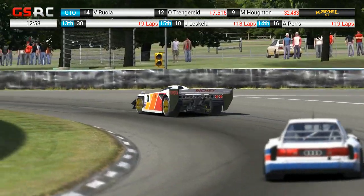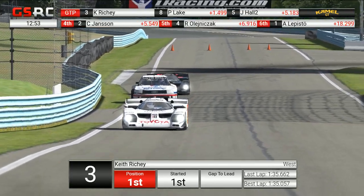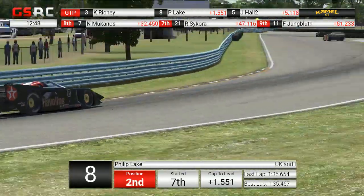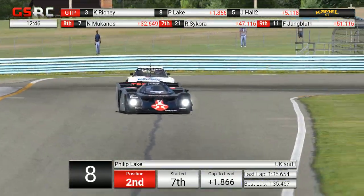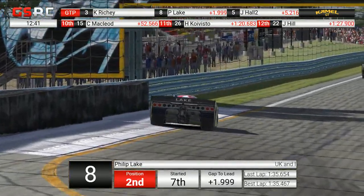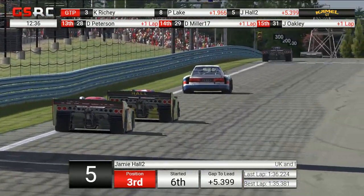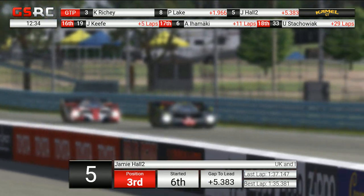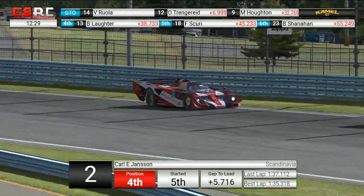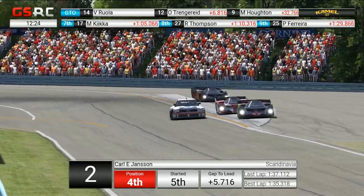Go up to our prototype leader, Keith Ritchie. Has not led every lap, mind you, but is back to the lead easily by about 1.5 seconds. He's got Philip Lake trying to chase him down. This has been a great job by Lake. Even though he slipped down the order earlier on, he's recovered beautifully to get into second. He's followed by Jamie Hall, who rounds out our podium. And as we mentioned, he has to fend off Carl Jansen, who sits in 4th, less than 0.3 of a second behind him. Then the end of our top 5, actually not far behind these two, is Rob Olenek.